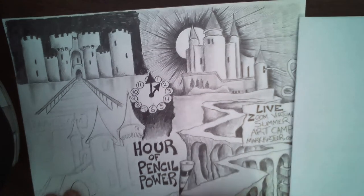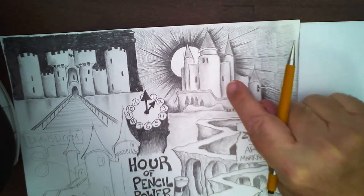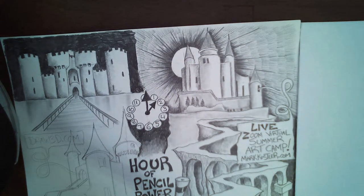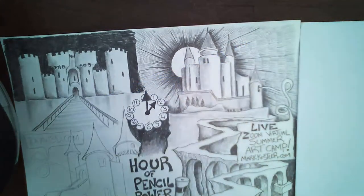The sun castle is my favorite. You guys like that sun castle? This was built in like 1122 AD, and the name of this castle is... where's the name of the castle? I had it all. Here it is. The name of that castle, well, we didn't have time for this, is Neuschwanstein Castle. I printed these up. That's in Germany, and I loved it. I visited that one.